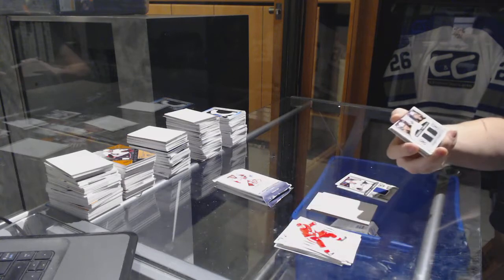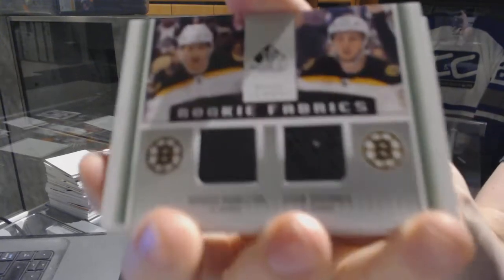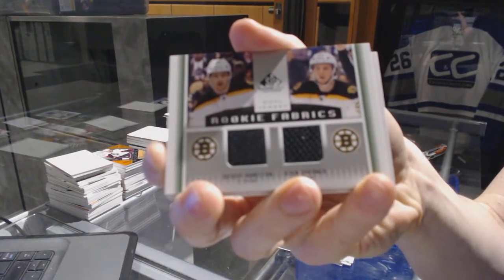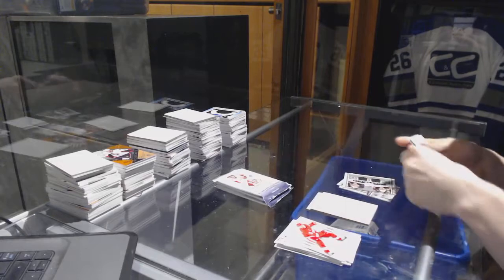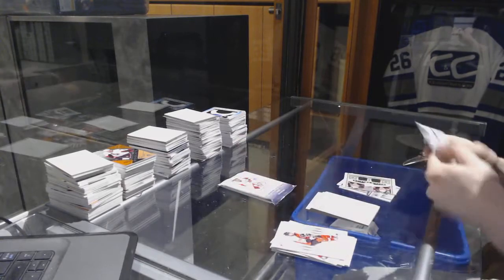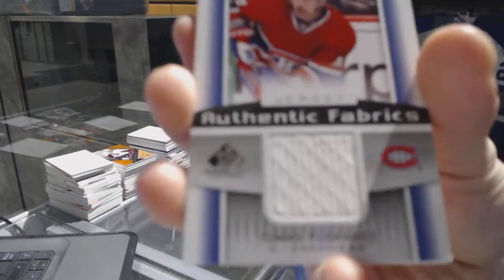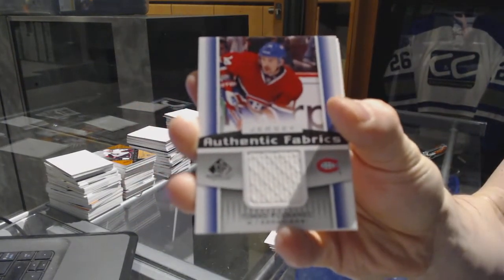We've got a rookie fabrics duel for the Boston Bruins, Dougie Hamilton and Ryan Spooner. We've got an authentic fabrics for the Montreal Canadiens, Tomas Plekanec.